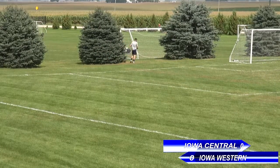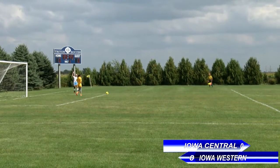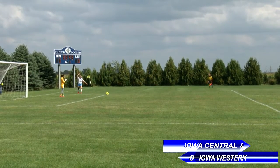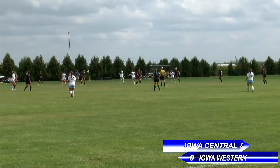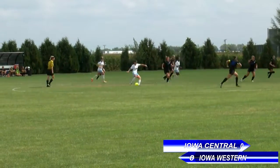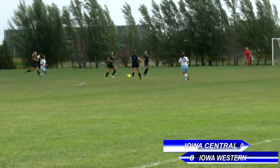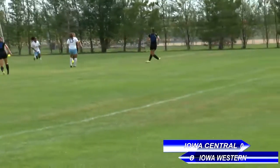So it's going to be Woodcock again taking the goal kick. Now Iowa Central look to get something going offensively. Iowa Central wins the header down the middle, and now they got a little bit of room down the right line, but they can't find her. Would have been a heck of a pass to get it through, but Lovin would have found herself in open space.